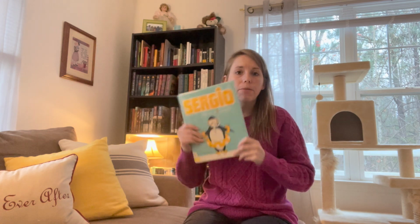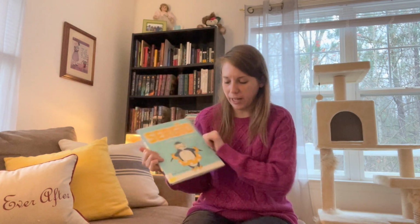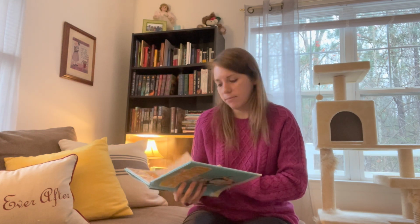Good job. Now let's go on to our last story. For our last story, we're going to read a funny story about a penguin who might be afraid of swimming, which is kind of odd because penguins love to swim, right? Well, Sergio, who's about to make a splash, is not quite sure about how this whole swimming thing will work out. And this is by Adele Rodriguez. Let's find out what happens.